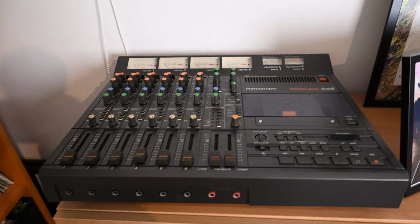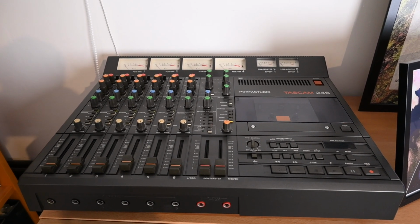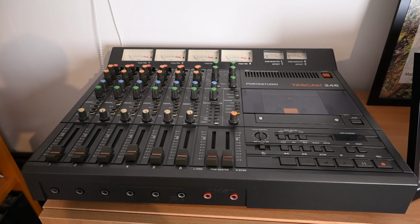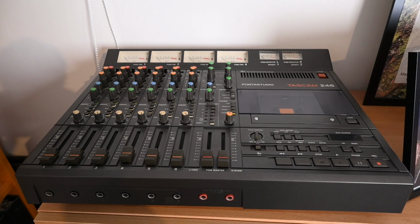And this is what I used for many years, still living at my parents at the time actually, in my first real home studio, to record myself. I even recorded the audition tape for Musicians Institute on this device and I got in.